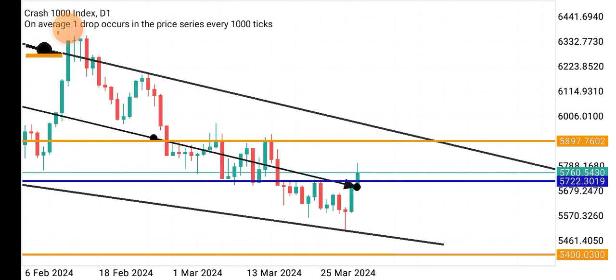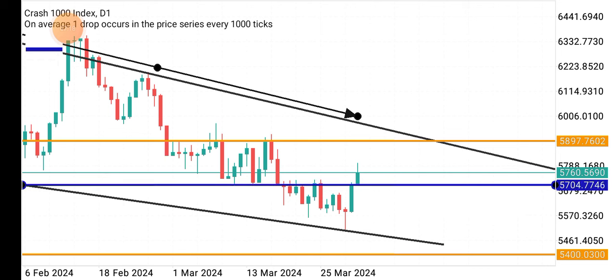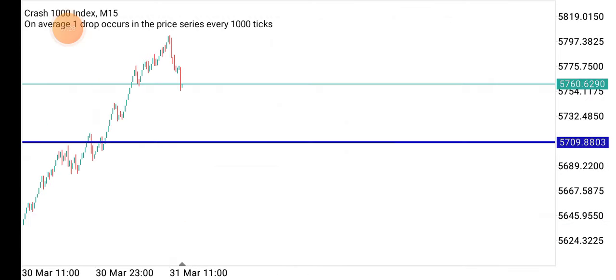Market moving from where we have this blue line. Let me just mark this level properly. Then if I go to a lower time frame, you will see that particular move. Let me just go to 15 minutes. I'll come back to the daily time frame. I want to show you guys something.